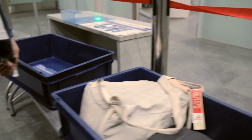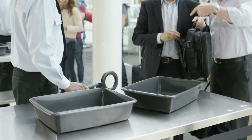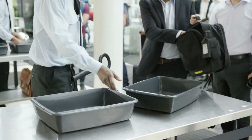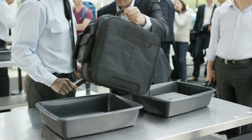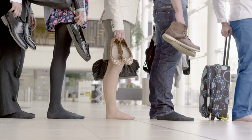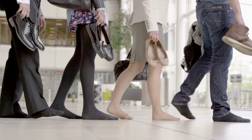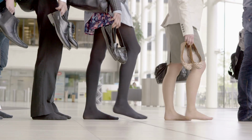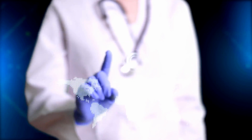Next, electronics. Laptops, tablets, and other large electronics need to be placed in a separate tray. This helps security personnel get a clear view and speeds up the process. Don't forget about your shoes. In some European airports, you might be asked to remove them. Wear something easy to slip on and off to keep things moving smoothly. Organization is key. Keep your carry-on organized so you can easily access items you need to remove at security. This will make the process quicker for you and everyone else.